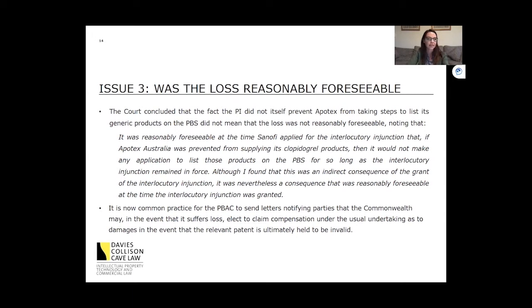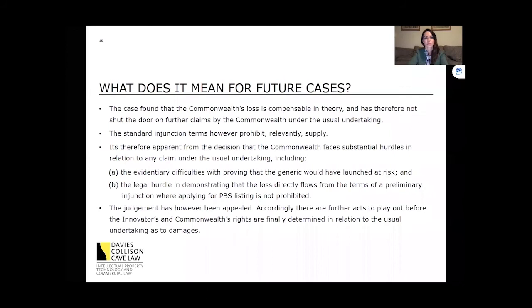Nevertheless, and no doubt as a result of Sanofi's argument, it's now common practice for the PBAC to send letters notifying parties that the Commonwealth may, in the event that it suffers loss, elect to claim compensation under the usual undertaking as to damages in the event that the relevant patent is ultimately held to be invalid. So what does this mean for future cases? The case found that the Commonwealth's loss is compensable in theory and has therefore not shut the door on further claims by the Commonwealth under the usual undertaking.